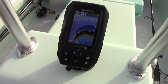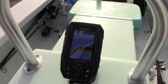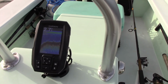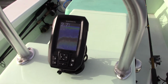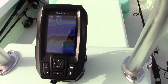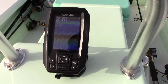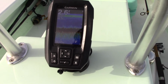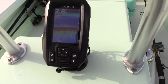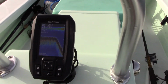I've just got, ledge. There it is. You see that? Look at that, right to 2.7. Okay, so I want to get right about on the deep side of this, because I think I'll catch them on the downside if I'm coming off of the flat and dropping deep as opposed to the other way. We'll see how that goes. All right, now we're heading back out. Try to find the edge again. And then I'll just drift right along it. There it is. Okay, that should do it.